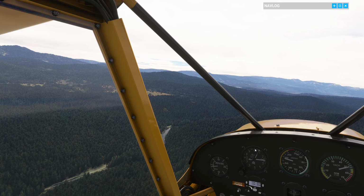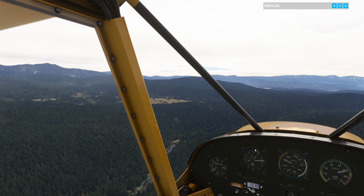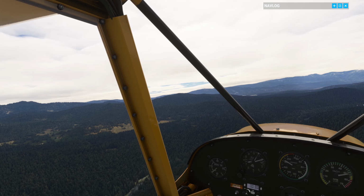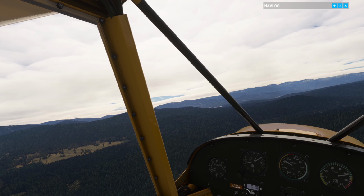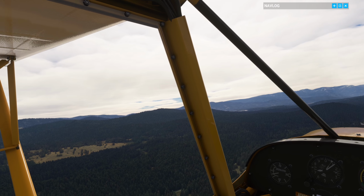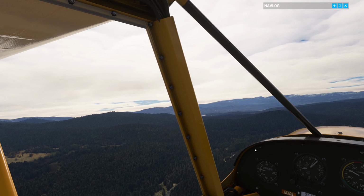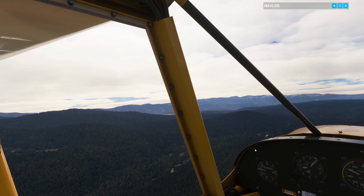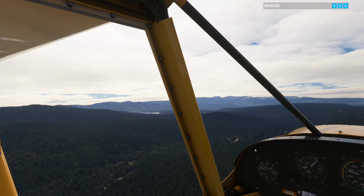So I'm guessing that's the Truckee River next to the Truckee Road, or next to the state road. So continue following that until it goes to the east towards the reservoir, which is probably right over there to the left. We'll be heading that way here shortly.